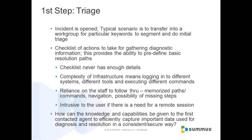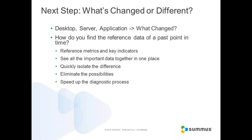So what's the challenge? The challenge is, how can the knowledge and capability be given to the first agent that's contacted so that they can efficiently capture the data for diagnosis and resolve the incident in a consistent, secure way, in a very methodical way. So let's say that's the first step, or first common step. Kind of the next step is, what's changed or different?